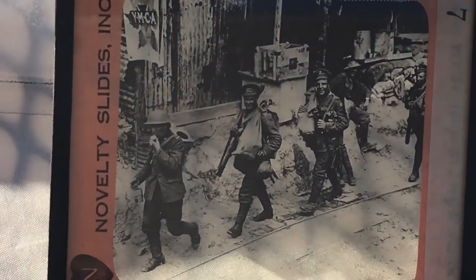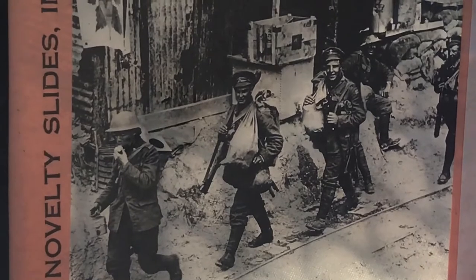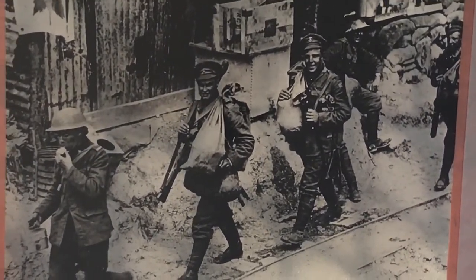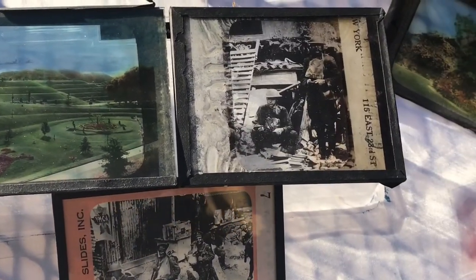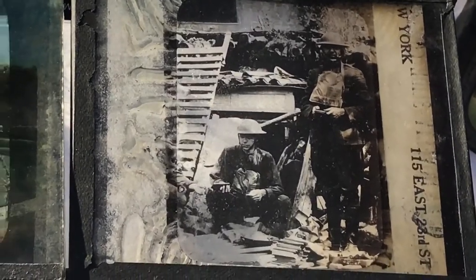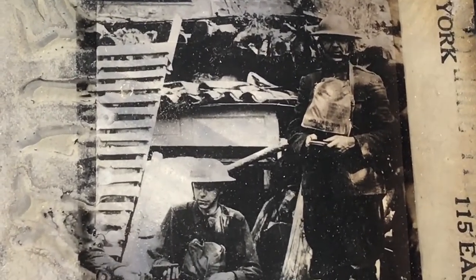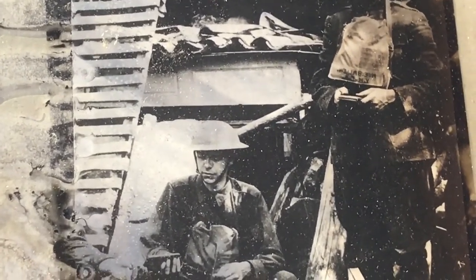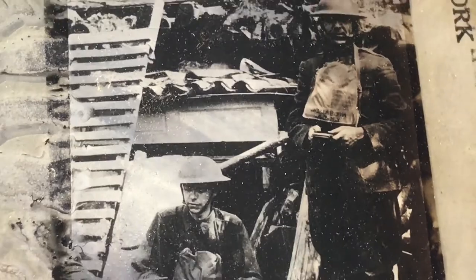I'm guessing this is actually over in Europe. This is when the military men were in Europe. Notice the YMCA sign. Or possibly they were getting ready to ship out. I really don't know for sure. On the bag there, it actually says New York, so I'm guessing these soldiers here were from New York, possibly a New York regiment.